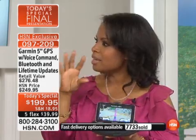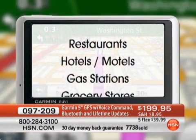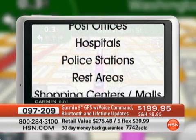It has 6 million points of interest built in. I like to describe it as like having the internet. Because those 6 million points of interest can be anything from a movie theater to a coliseum to a restaurant. Well, how about a post office? Maybe you're on the other side of town. You need to grab a stamp. A hospital, police stations, rest areas.